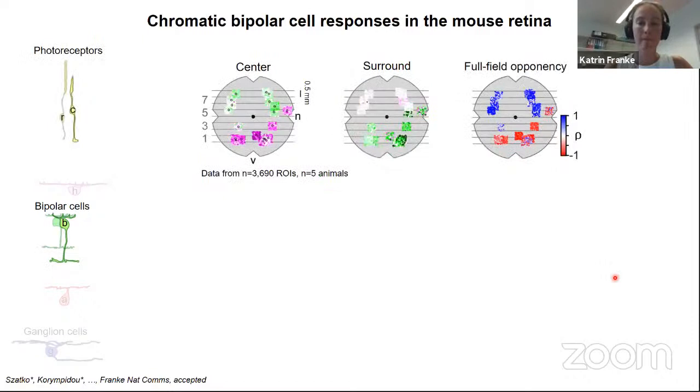Okay, so we performed these experiments across different regions of the retina, and here every dot corresponds to one bipolar cell axon terminal, and again, these are color-coded according to center and surround chromatic preference, and full field opponency. These results at the level of the bipolar cells are very similar to the cones, where the center responses mainly match the opsin gradient across the retina. However, the surround chromatic preference seems to be nearly inverted, with a green dominant surround response in the ventral retina. And this strong difference again then results in full field color opponency, here indicated in red, for most of these ventral neurons.